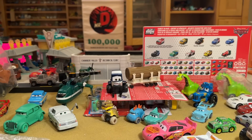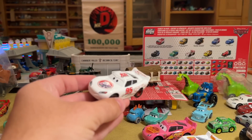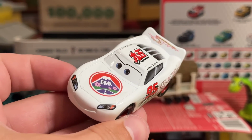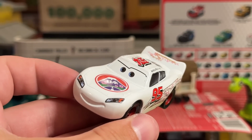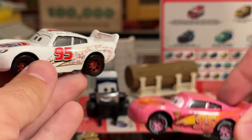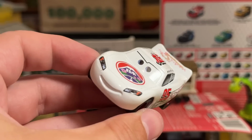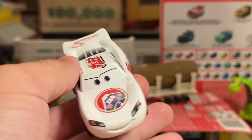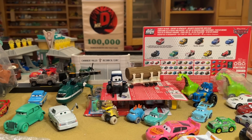And last but not least, for the McQueens, probably my least favorite here is the Cherry Blossom, 95-day Tomica special release of McQueen. They already put this design on a Cars 1 McQueen, and now they're putting it on the Cars 3 McQueen. Whereas these actually got new decals because it switched from Cars 1 to Cars 3, these decals are the exact same. It's just now on a different model. So I am not as enthused about this, but it gets the job done. I'm fine with it. All right.